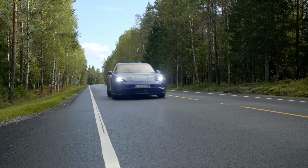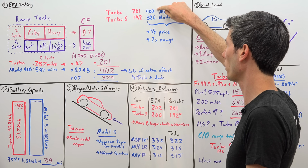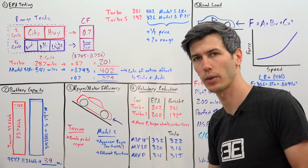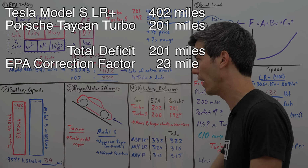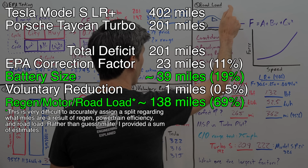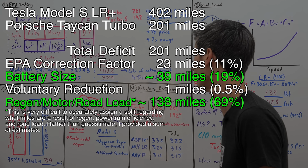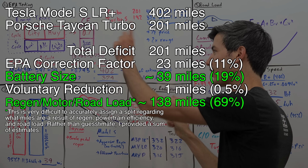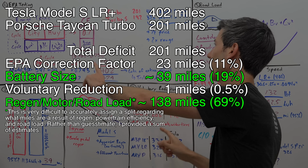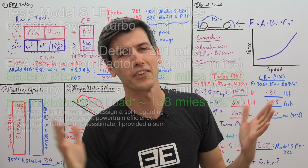So overall, quick recap, what's playing the biggest impact on the Tesla having 201 additional miles over the Porsche Turbo? Well, the biggest three factors are battery capacity, regen and motor efficiency, and this road load. Now, the other two do play a role, EPA testing and voluntary reduction. These are the two that are going to be talked about the most, but they play a smaller impact versus the other ones. So fascinating stuff.